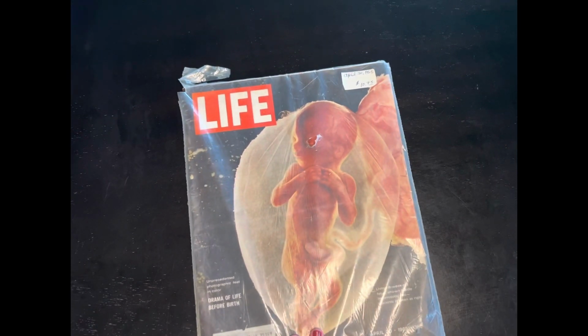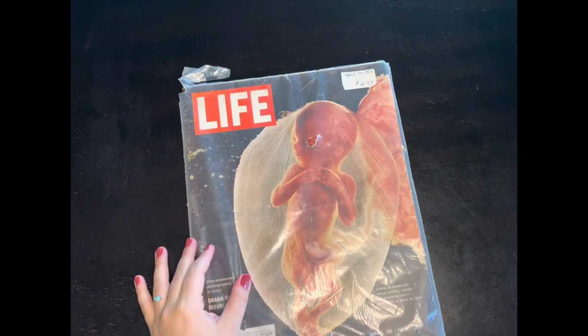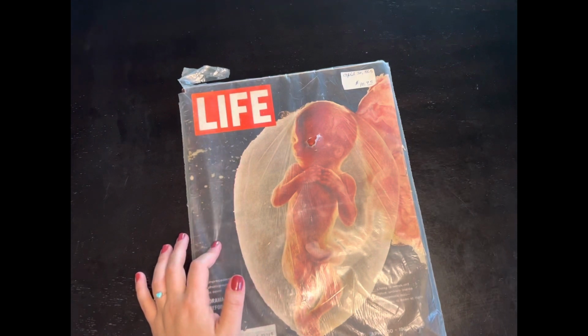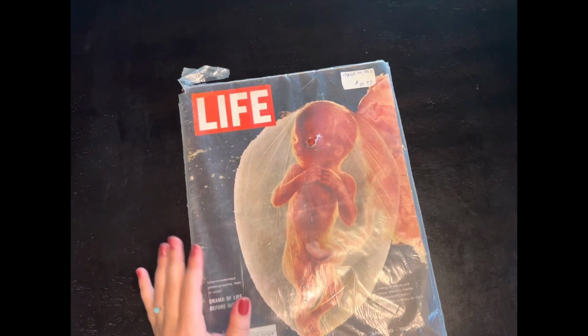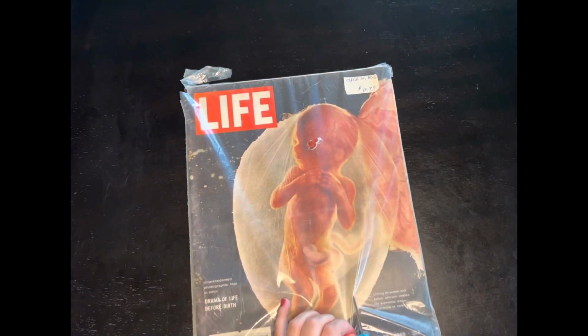As I promised, let's open this baby. I actually bought this for myself for Christmas, and I am a huge fan of Lennart Nilsson, as you probably have guessed. This is a used copy, but I've never opened it. So let's go ahead and open this up.